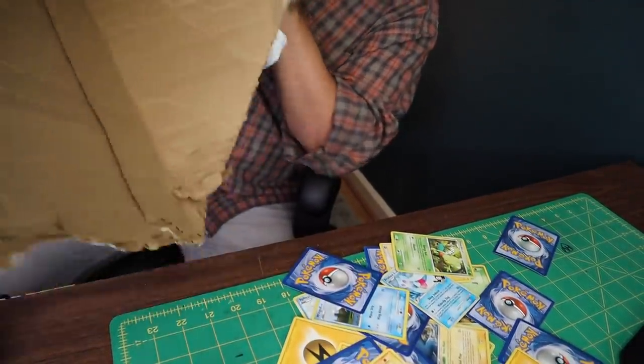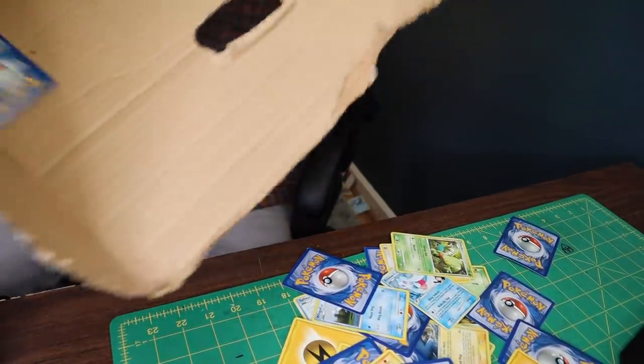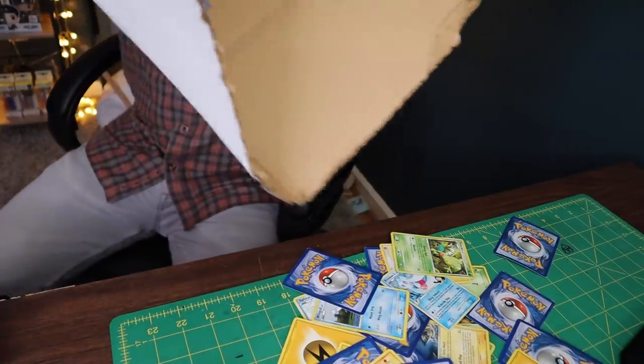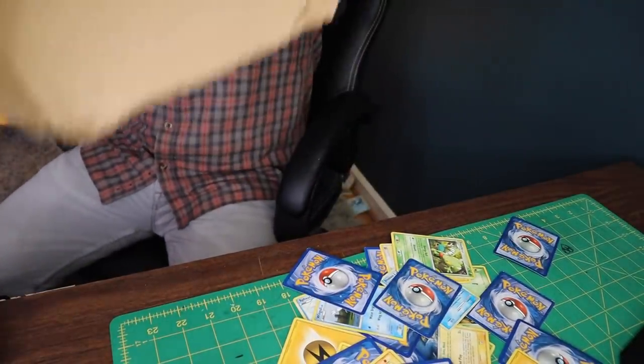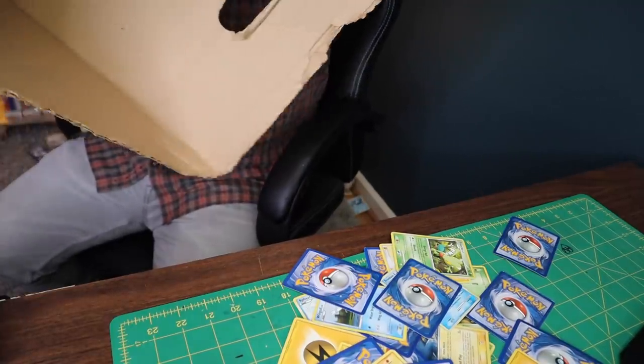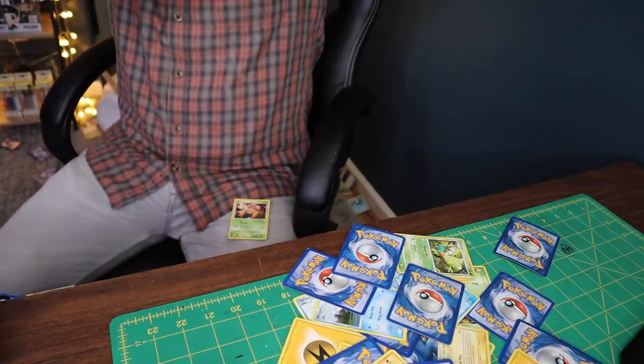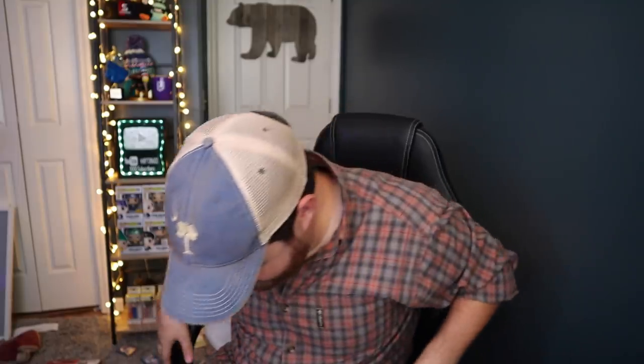Ooh, a lot of energies. That was definitely some more. Oh no, they all fell at the bottom. Golly, what are all the yellow energies for? Oh, gosh, they're falling everywhere. Okay, let me pick all these up without stepping on anything.